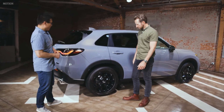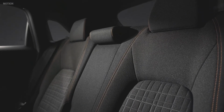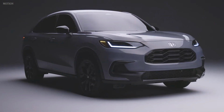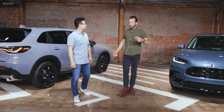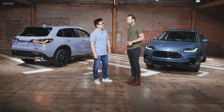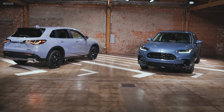Correct. We got additional treatment in the interior of the vehicle. For the black cloth seats, you also get the orange contrast stitching and the black headliner. I like that. All right, so between the EXL and the Sport and the LX, and all-wheel drive and two-wheel drive, you guys have options for everybody. Even you. Even me. I like it. All right, let's see if we can find some keys. Maybe start some paperwork. I want to talk about this HRV. Let's do it. All right.